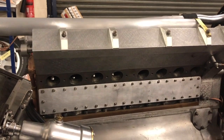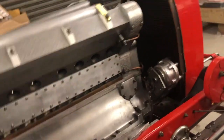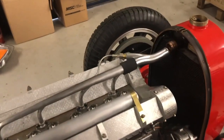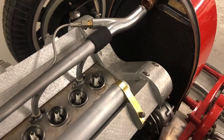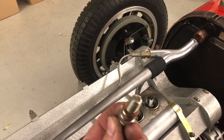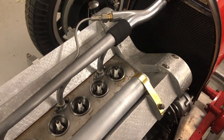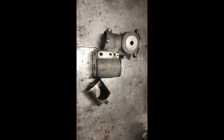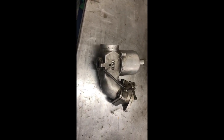The other thing that we've changed on this block is we've fitted 10mm spark plugs. The main reason for using 10mm spark plugs is that we just can't get the heat ranges in 18 and 14mm plugs anymore, whereas 10mm plugs are where all the development is at the moment. For carburettors, I'll be using 48K Zenith for Prescott, but for the record run, I'll be fitting the big SU carburettor.